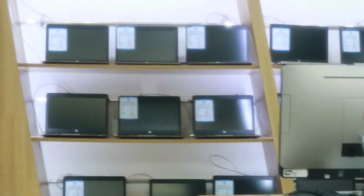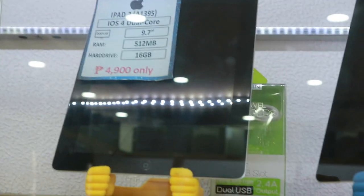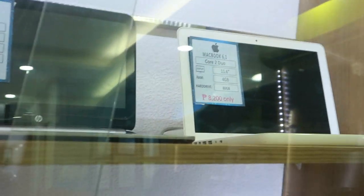Yun yung mga in-explain sa amin nung sales agent nila. Matsi-check mo din yung unit dito sa shop nila, guys. Pwede mo siyang i-check and all. Tingnan mo muna kung magugustuhan mo ba or not. And then right after that, tingnan naman sa inyo kung ano yung mga advantages and disadvantages. All of their units look new and are in 95% to 97% smooth condition. They also provide a 3-month replacement warranty on all their items for customers' assurance.